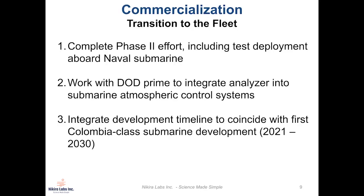Our intention is to eventually transition to the fleet. So we're going to complete this phase 2 effort. There's actually 2 other options with it to make an open path and a test bed. Those efforts are going to include deploying instruments on actual submarines if the Navy permits it.